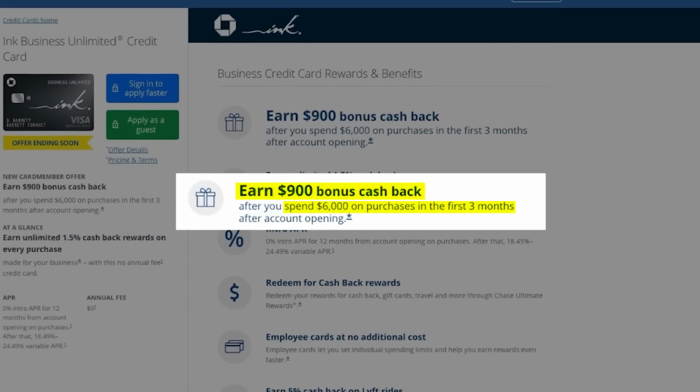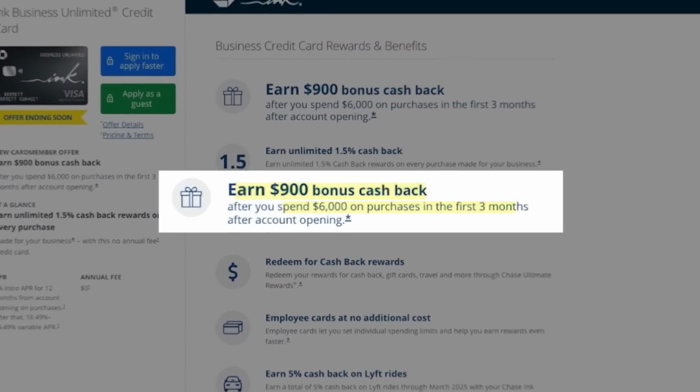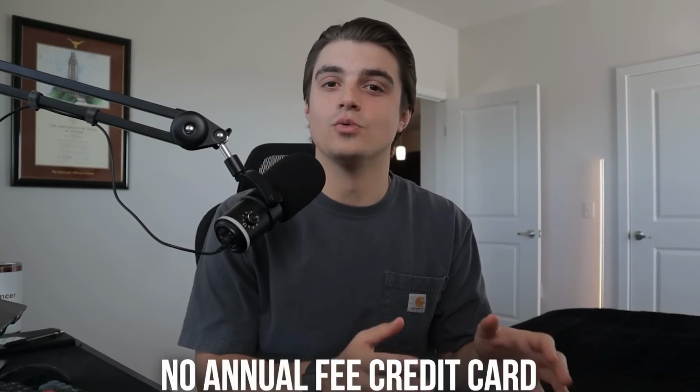90,000 points for $6,000 worth of spend in the first 3 months of having it is really an insane welcome offer for a no annual fee credit card to give you. I'm also super low on Chase points right now, like I mentioned, so topping off my account with 90,000 more points would be huge for me.